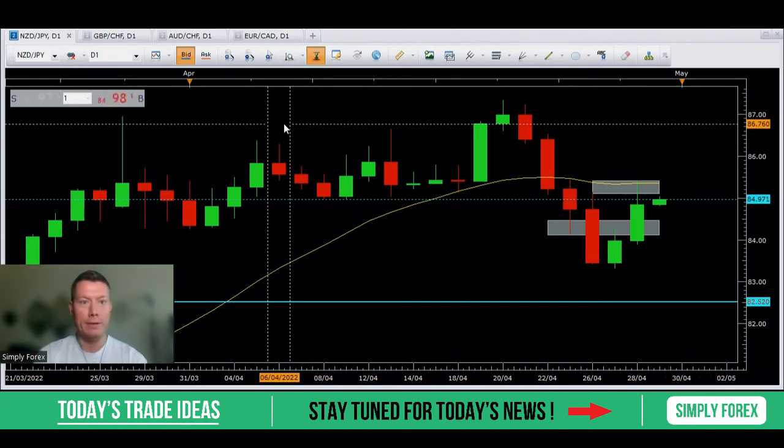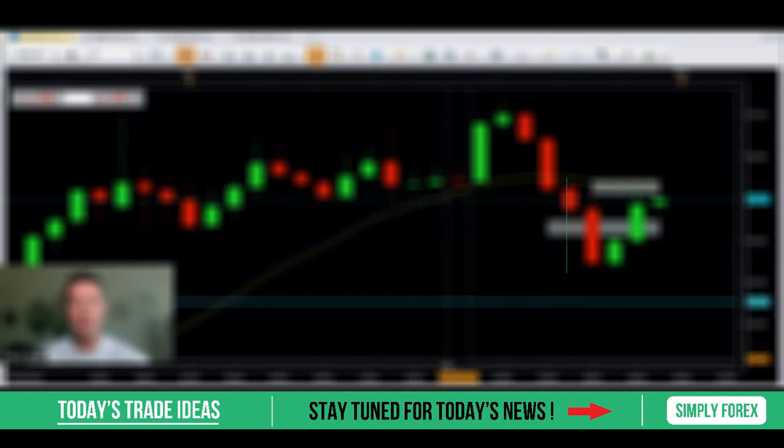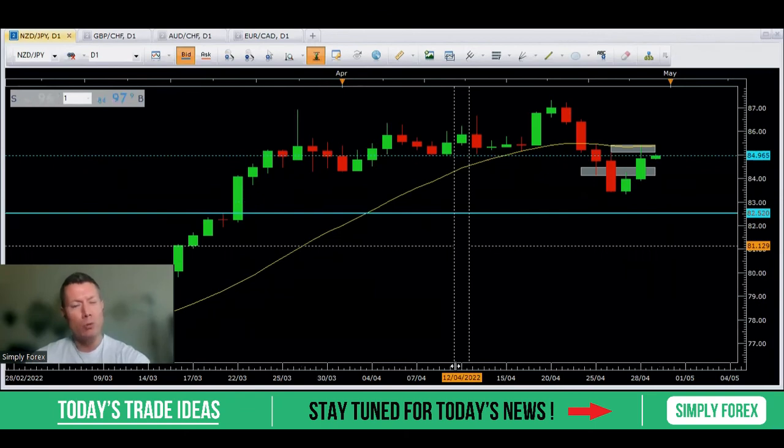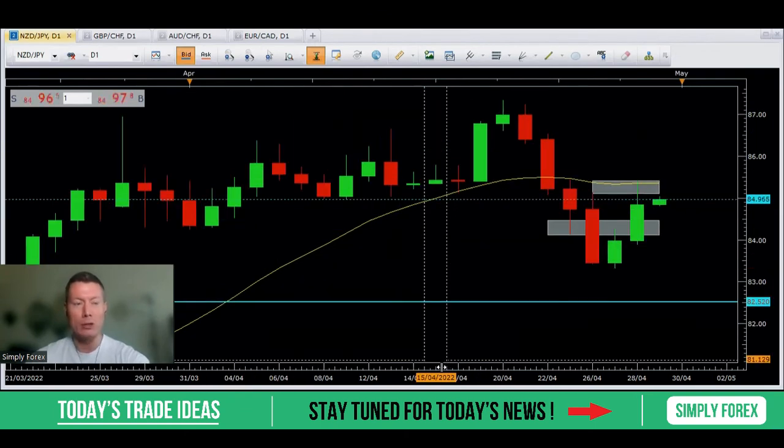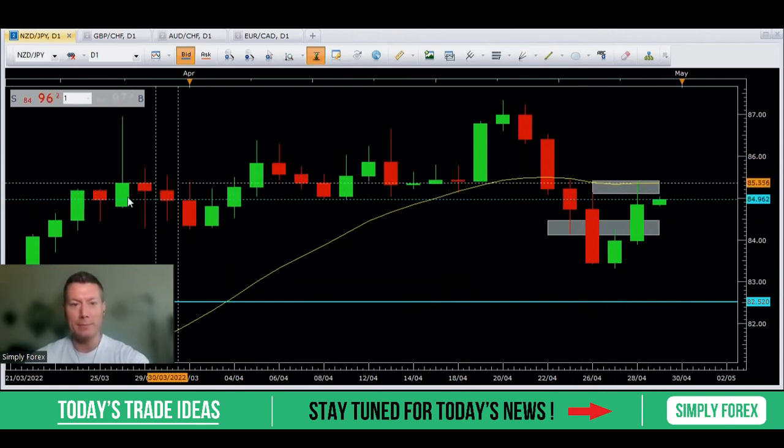Right, trade ideas for today, Friday the 29th of April, are as follows. The first one is this. This is the New Zealand dollar against the Japanese yen. We've been trying to short this all week. You could also carry on shorting the Aussie dollar Japanese yen, but this just gave me a better setup.